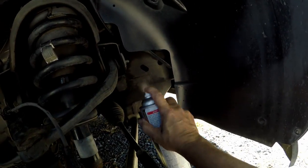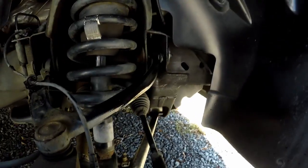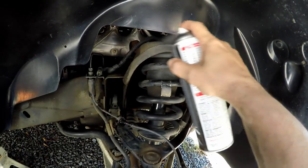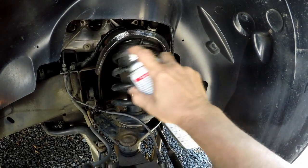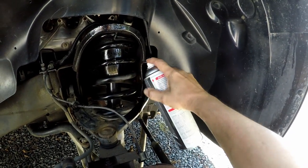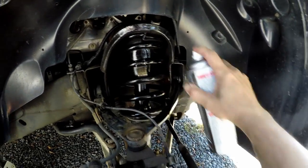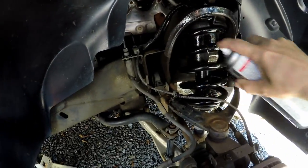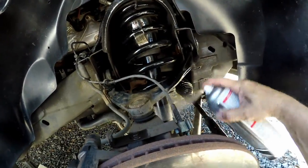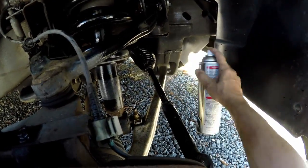With the Griot's, all you do is just spray it. See how easily that goes on? And you just coat everything. Look how black it is now. When it dries, it will stay the same, still black, which is great. It doesn't take that much. I mean, you just got done cleaning it, so why not protect it, right? Just remember not to get it on anything important like brake calipers or rotors, because then you'll have nothing but problems.